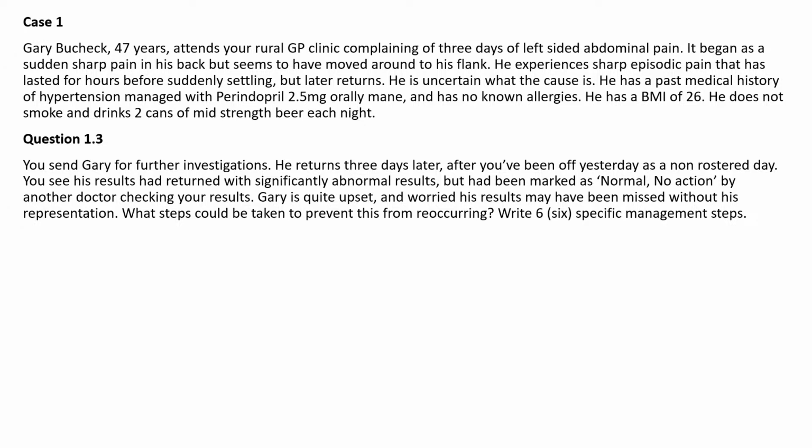You send Gary for further investigations. He returns 3 days later after you've been off yesterday on a non-rostered day. You see his results had returned with significantly abnormal results, but had been marked as normal, no action by another doctor checking your results. Gary's quite upset and worried that his results may have been missed without his representation. What steps could be taken to prevent this from recurring? Write 6 specific management steps.